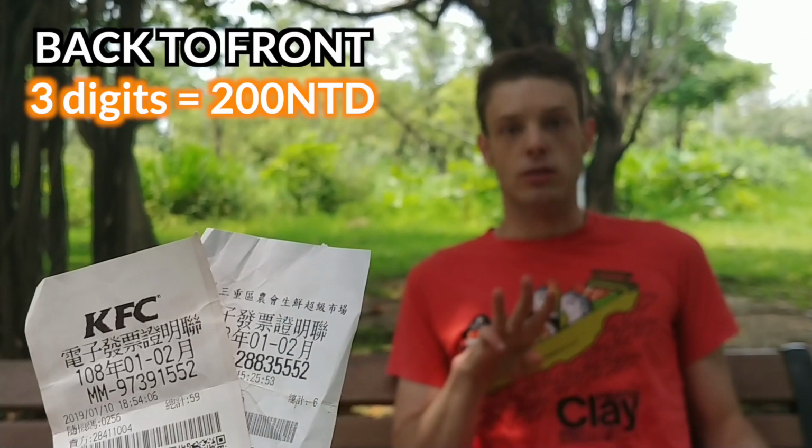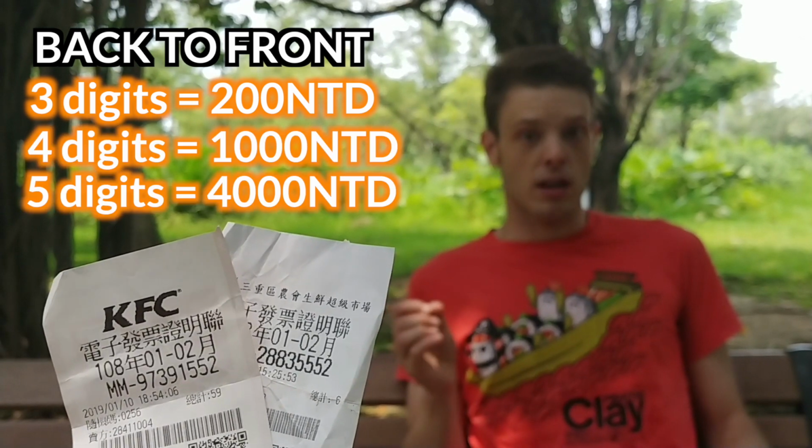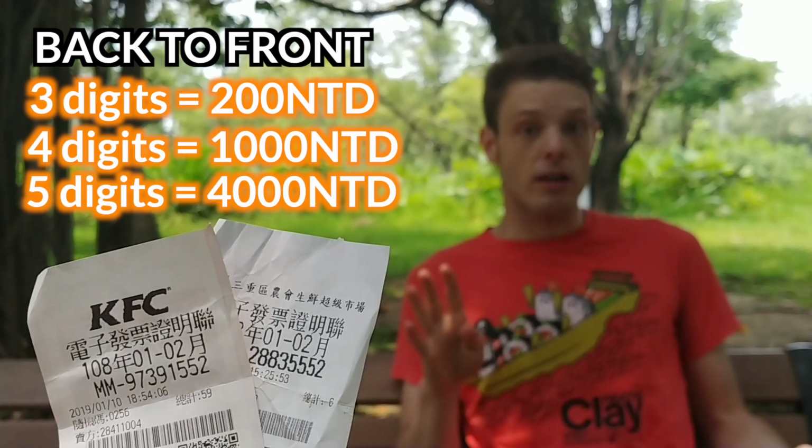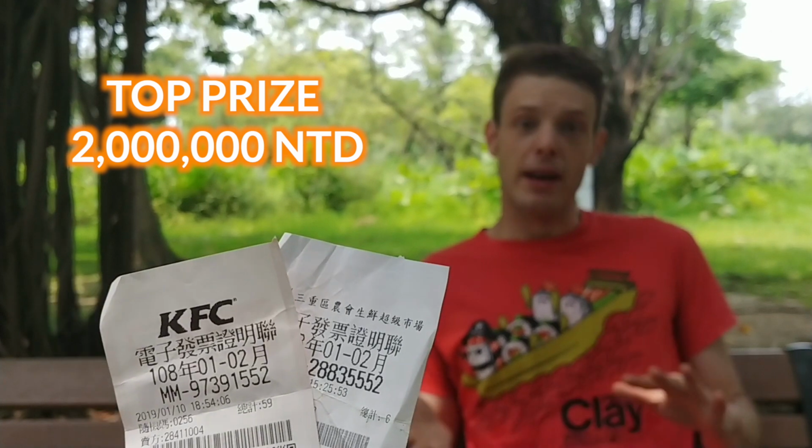If you get 3 digits correct, you get $200. If you get 4 digits, then you get $1,000. And if you get 5, you get $4,000. It goes all the way up until you get all of the digits correct, and the top prize is 2 million NT dollars, which is about $67,000 US. So you can check it online. Yeah, you can check it online, and these are actually our winning tickets for January and February.